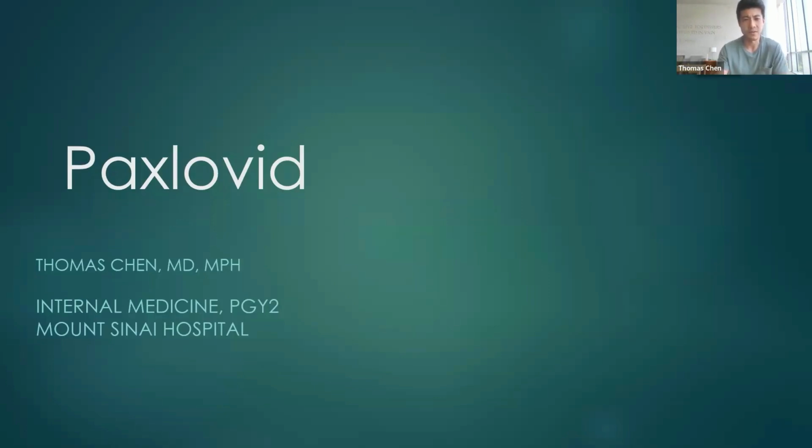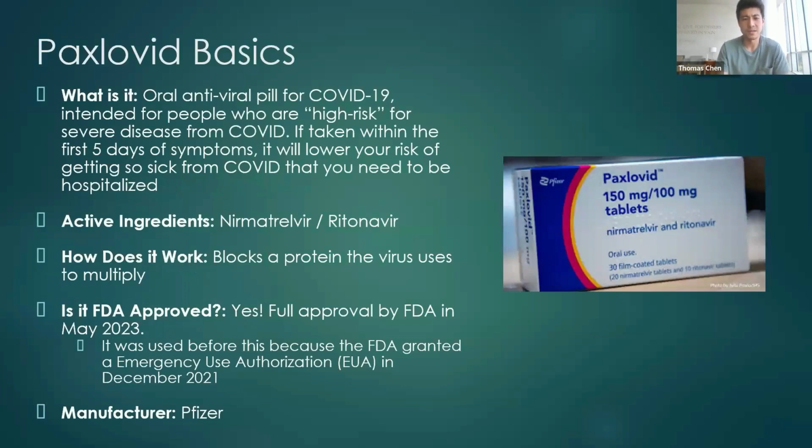continued vaccination efforts against COVID. But today, really the objective is to look at Paxlovid as a medication and look at its use, its side effects, who's qualified to get it, and what the thoughts are around why it works, when it works, etc.